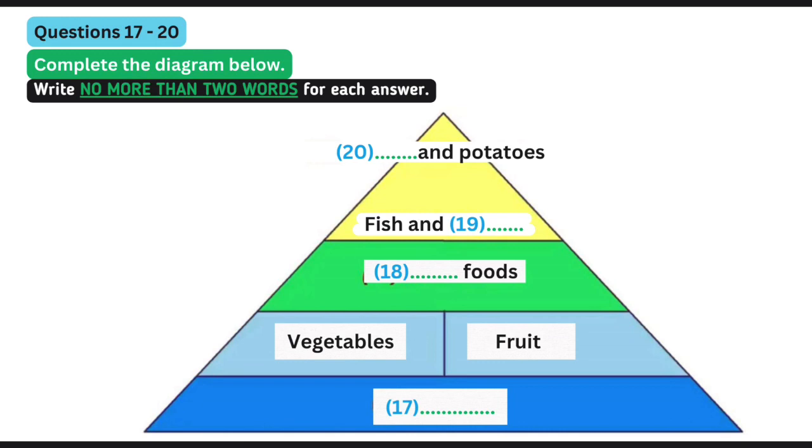The majority of our diet should be composed of cereals, which would go on the bottom row of the pyramid. In this category could also be included such things as rice and pasta. Next, a good diet is followed by a roughly equal amount of vegetables and fruit. I have at least 2 servings a day of fruit and vegetables whenever possible. In decreasing quantities, you can then eat dairy foods, eggs, cheese, etc.